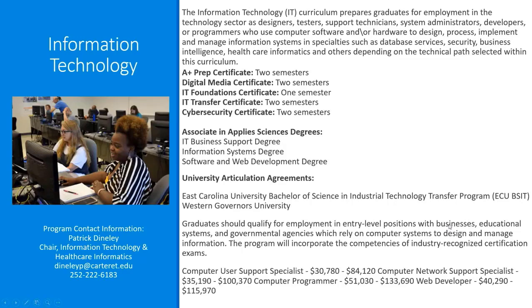Information technology. There are multiple certificates that you can earn here. The cybersecurity certificate is relatively new to us. There are also 3 different degree paths. You can do IT business support, information systems, or software and web development. I also want to mention that they have an agreement with East Carolina University where you can get a Bachelor of Science in Industrial Technology. By completing our IT degree here, you can move on into that 4-year degree.